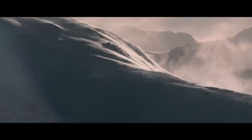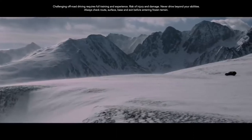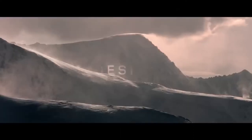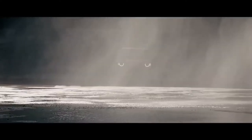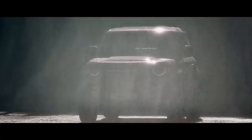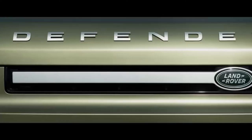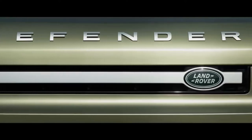How do you redefine an icon? Push harder. Dig deeper. You go above and beyond. You capture its very essence. Then, you reimagine it. You design, engineer, and build it without compromise. Until you've created a vehicle that's absolutely of the moment.